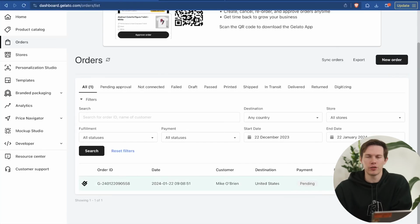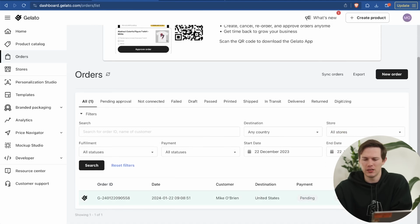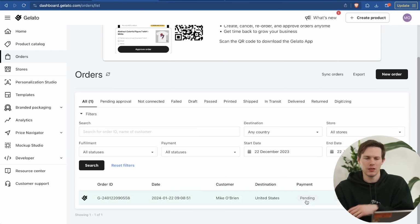We can see down here the status, so that'll turn green in just a minute or two. In fact, we can even refresh this and see if it updated just yet. So still pending, fulfillment still just created the order, hasn't done anything yet. But we want to keep an eye on that in case the payment method was rejected or there's something wrong with the design or anything like that. You'll be notified down here. So pending payment. Like I said, we'll see that in just a minute.